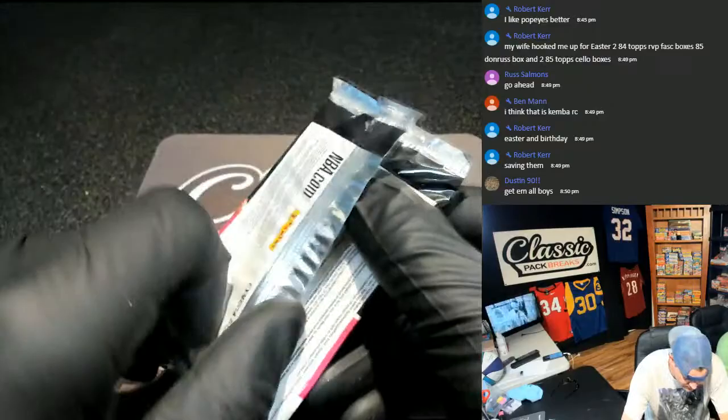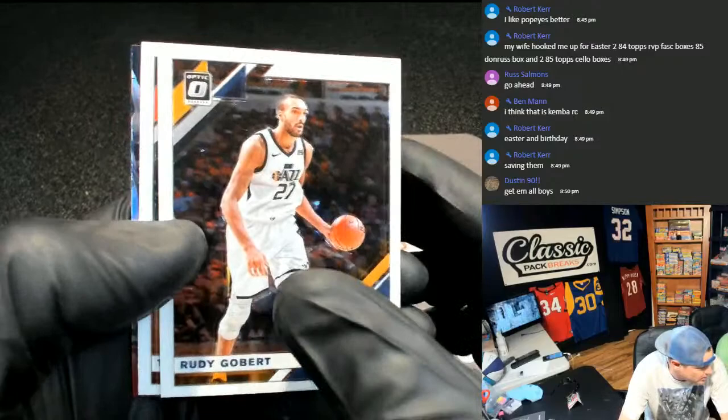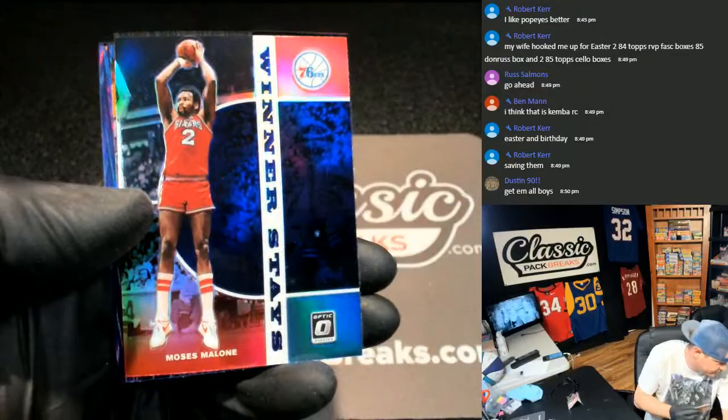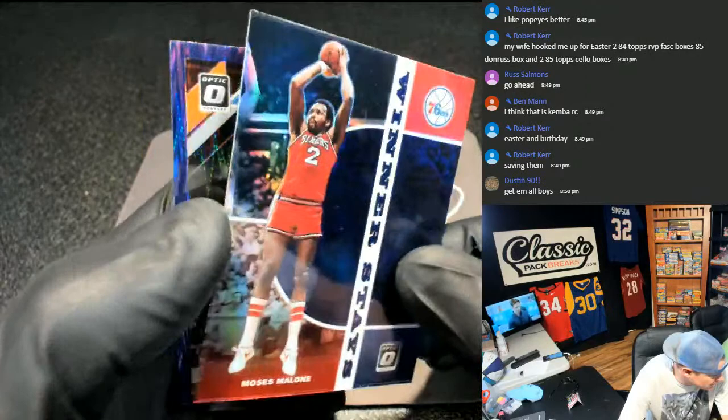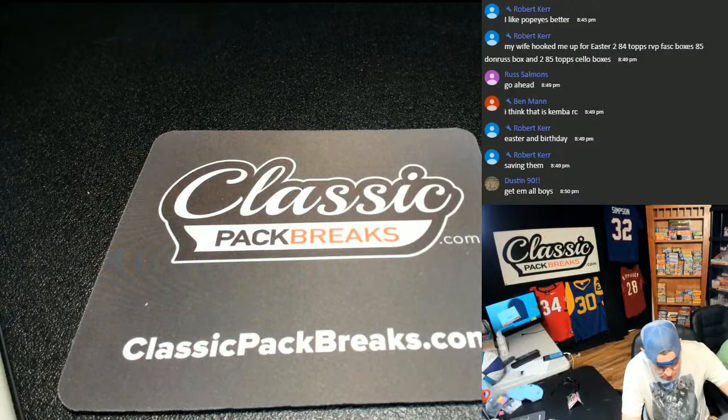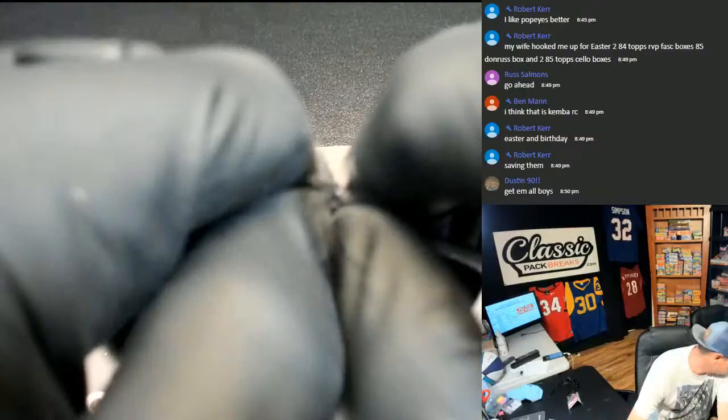All right, here we go, Rudy Gobert. I saw something shining in there. Thomas Bryant, wow. Silver Moses Malone insert. That's your purple. Pretty cool. And then you got Julius Randle back here. Round out the pack. There's the most faint of lines going across the RJ Barrett. Really? Like right across his shorts.